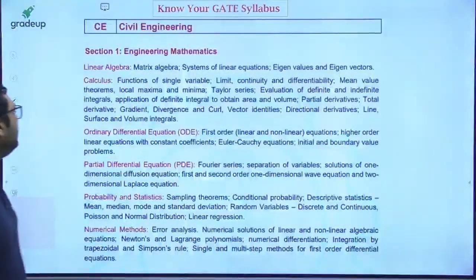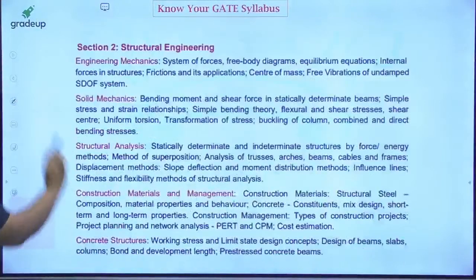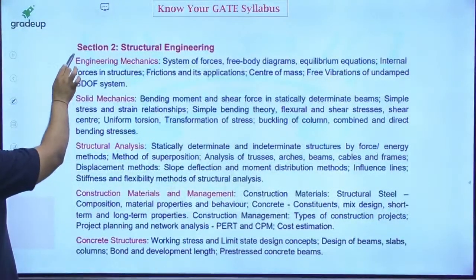Okay, for civil engineering, again the mathematics syllabus is more or less the same, so we are not going to repeat it. Mechanics syllabus is very small here.